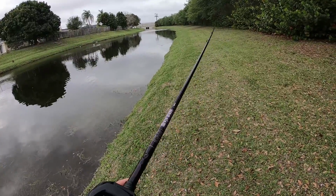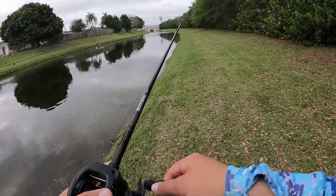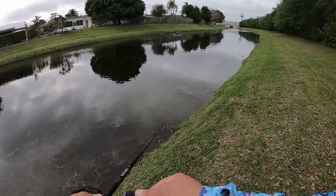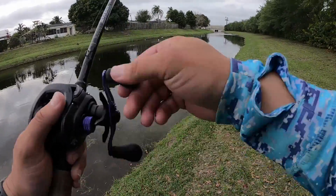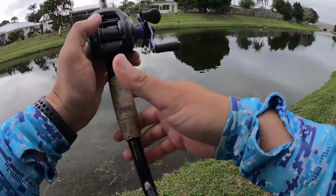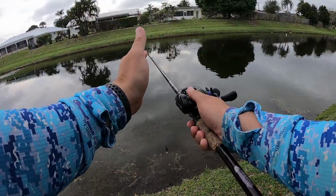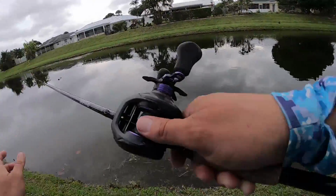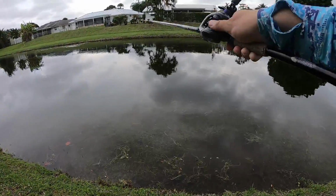So all we're doing right now is making a long parallel cast right along the bank and working that shallow section. And once we do that, I'm going almost directly perpendicular and working my way all the way, doing kind of a quarter arc and throwing across. Something big just rolled right here.